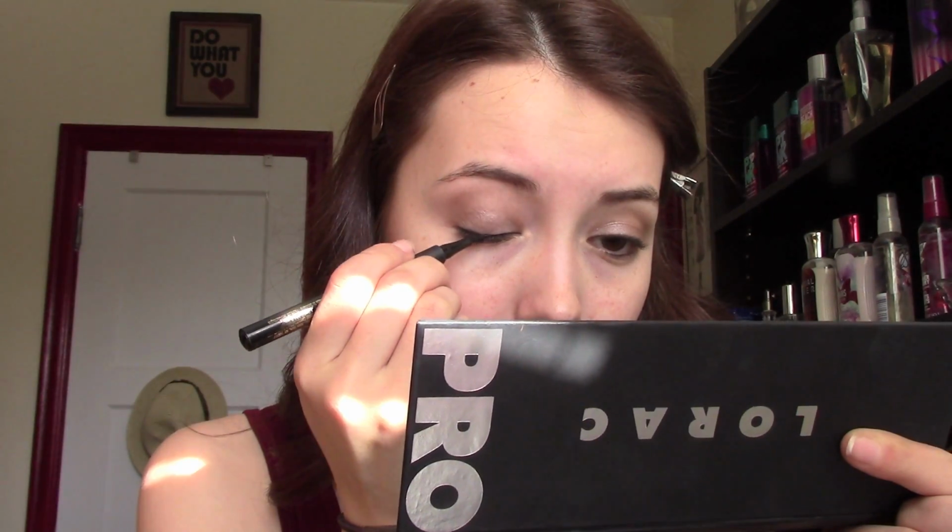So then once that's done, you can go in with a cream, gel, liquid liner. You could even just go in with a pencil, basically whatever you want. I'm going to use a liquid liner today. I'm using the L'Oreal Infallible Super Slim.